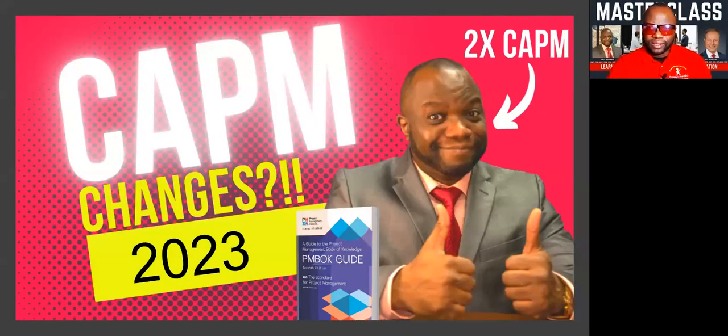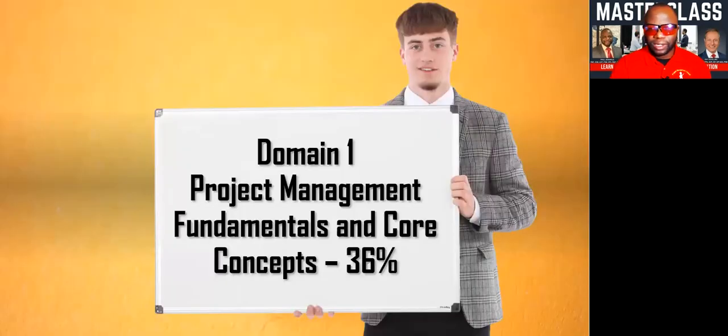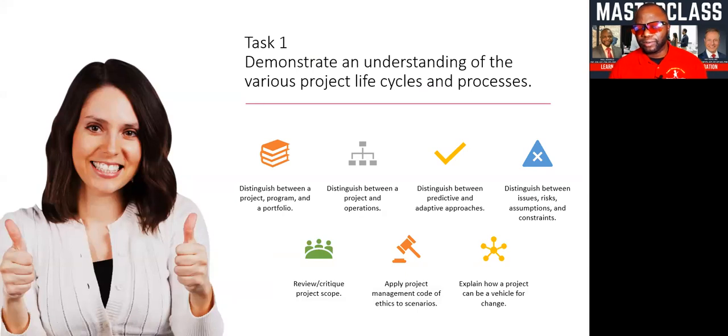Let's jump straight in. So the very first domain, like I said in the beginning, is project management fundamentals. The fundamentals that you need to know are all about what is a project, what is a program, what is a portfolio. A project is a temporary endeavor that you undertake to deliver a unique deliverable to give the customer an end result, an outcome, value, and benefits. The difference between predictive and adaptive approaches are that predictive is quite prescriptive, Agile is quite emergent, and you are discovering as you go along a series of experiments to find the world of best fit.